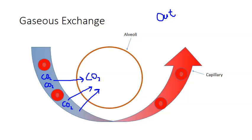So both of these things are happening at the exact same time. So by the time the blood is ready to leave the capillary or the lungs and start joining back up into the pulmonary artery, we now have blood that has very few CO2s in it and an awful lot of oxygen.